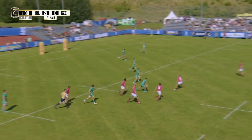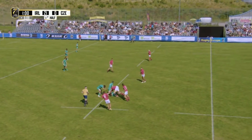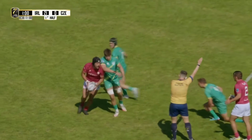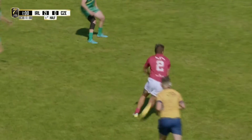Unfortunately, they lose the ball there. Ireland now with the ball in hand. Let's see what their attitude is like. Do you want to kick it out? Oh no, ball lost there by Ireland. Good work there by Czechia. They give themselves another chance here just before the end of the first half.